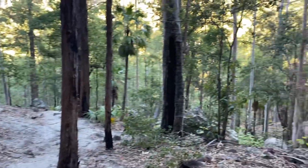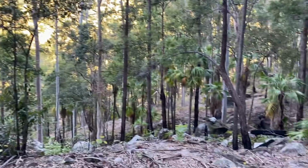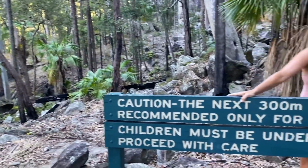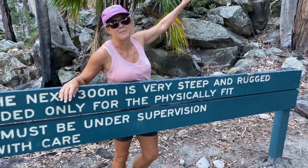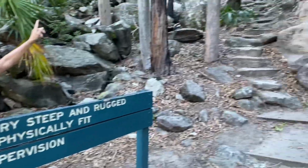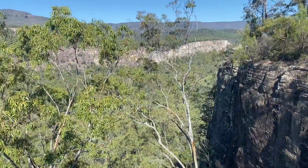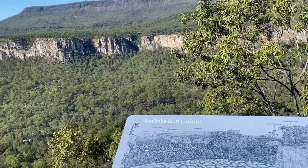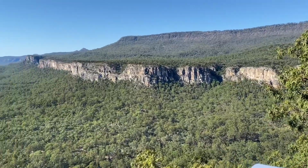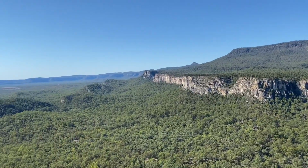Sunday morning sunrise walk. We're heading up the bluff and, ooh. I'm not feeling particularly physically fit, but hopefully I make it up there, and you too. Hope so. Up we go. Down below us. We made it. There's a cockatoo down there. Bulimba Bluff lookout. Absolutely stunning.